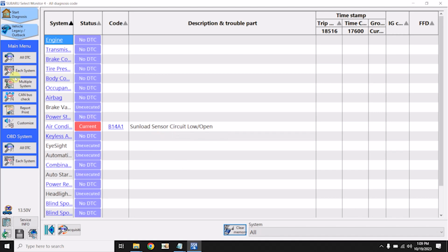But we are going to reflash this because we had that P10A0 or something like that. There's a 5 in there. I'd have to look at the report. But there is an update for that issue. So we're going to exit out of this. We're going to go back to Subaru FlashWrite.